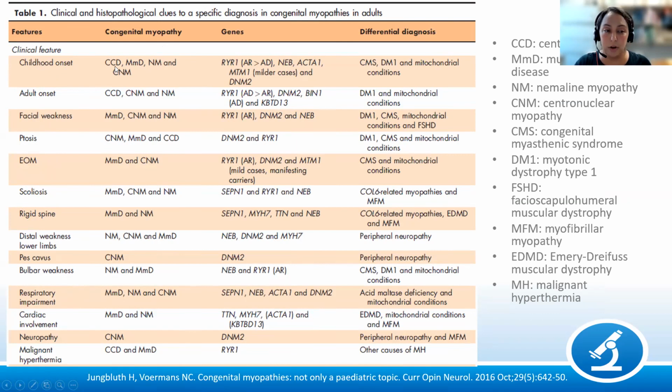And so even within these, you can see that the pathology that we're going to see is highly varied. So your acronyms here are listed. So you've got central core disease or multiminicore disease, nemaline myopathy, and centronuclear myopathy. So within each of these clinical features, we can have a wide variety of pathologic diagnoses that are coming out, and those can be due to a lot of different genes.